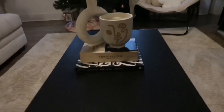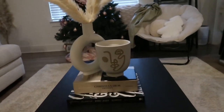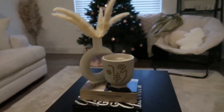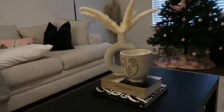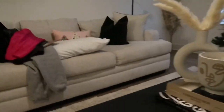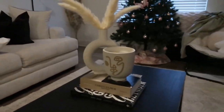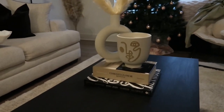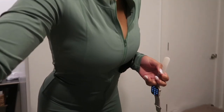Y'all, look at how cute this is. Okay, so here's the new book and here's the new candle. Right now we got the tree and stuff in the back, but my clothes are on the couch because I'm folding clothes out here in the living room. But look at how cute this is. It looks so good.